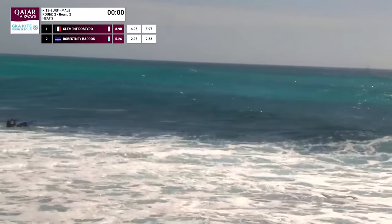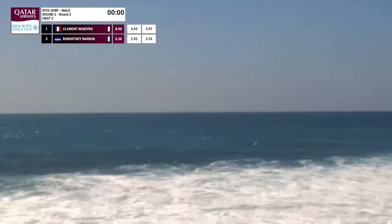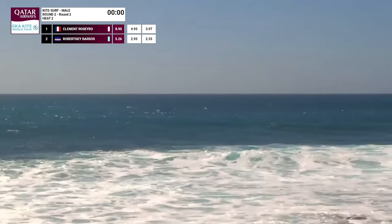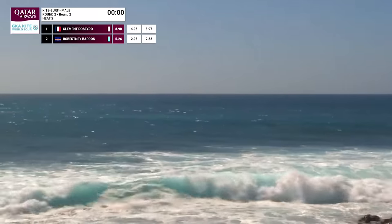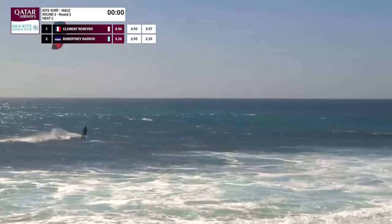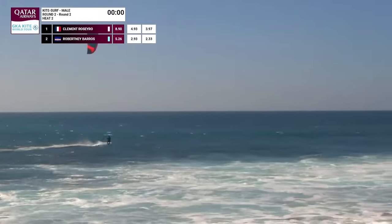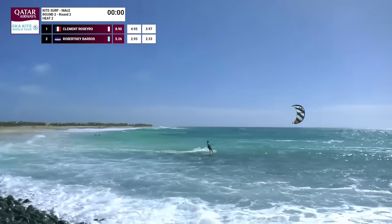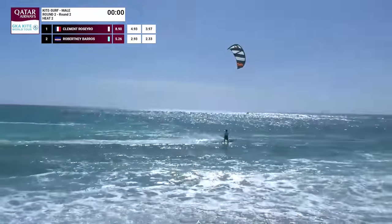But that is heat two of round two over. We've got a 2 minute break and then we are into heat three of round two. This is the knockout heat. So Clement Rosero has gone through. Roberti Badoss has been knocked out, unfortunately, probably due to an injury sustained earlier this week surfing some of the biggest waves that we've had. Obviously didn't make things easy for him, and I imagine that it was a difficult call out there having such small waves rolling through.